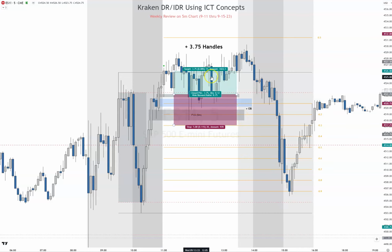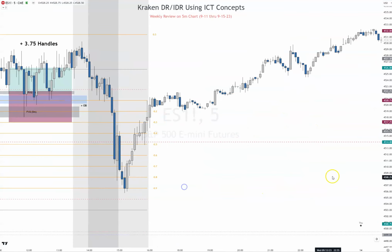Okay. In my rules, I'm trading between 11 and 1:30. If at 1:30 I haven't taken a partial, I close the trade. All right. So we got in here. Price comes back in. This doesn't take us out because it didn't come past our 5 handles. And we stop at 3.75 handles positive. That's when we close our trade. So go to Thursday.